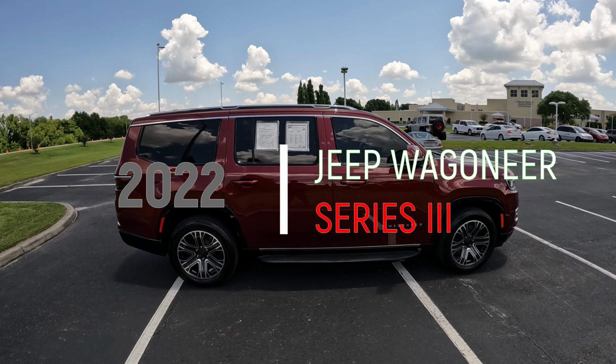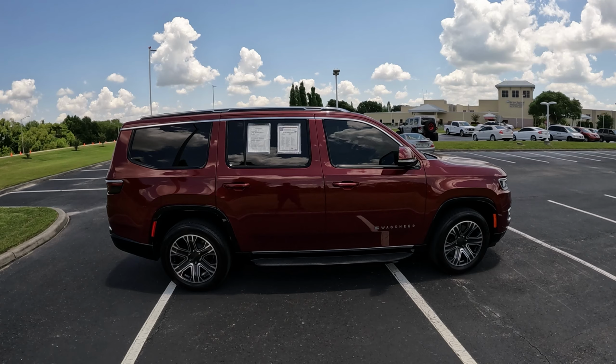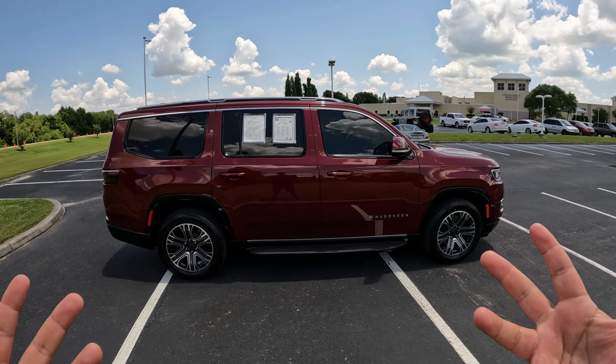In today's video, we have a 2022 Jeep Wagoneer SUV. Very excited to get my hands behind the wheel of this SUV, because obviously it's been out for a little bit, but it's not been easy to find one. This is a slightly used Wagoneer with just over 8,000 miles, so it is a 2022.